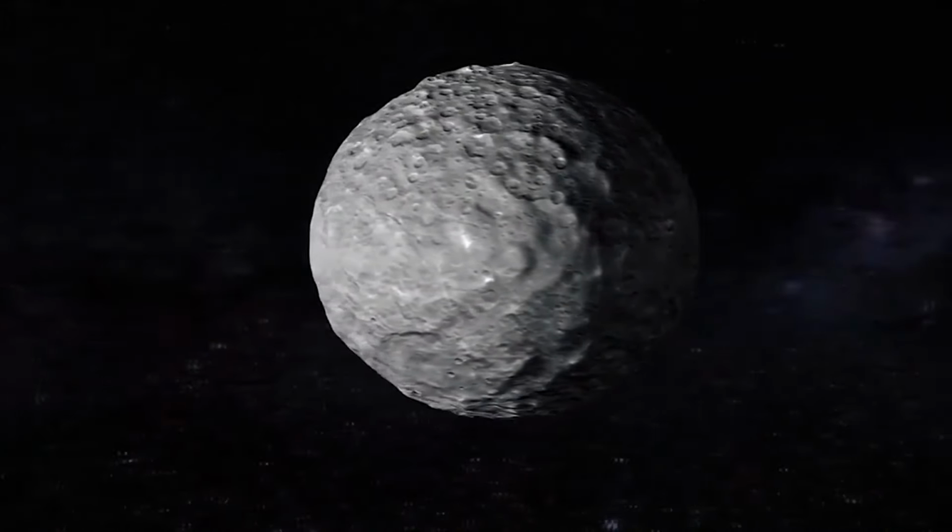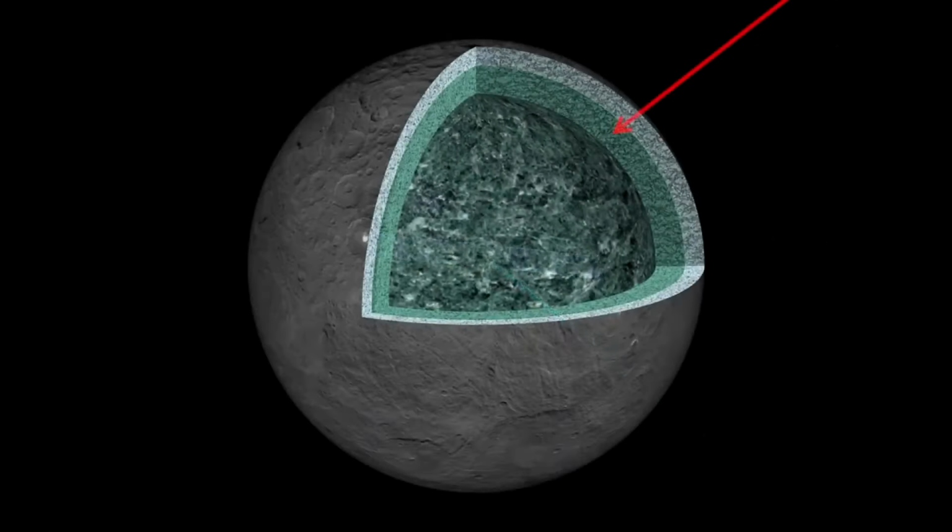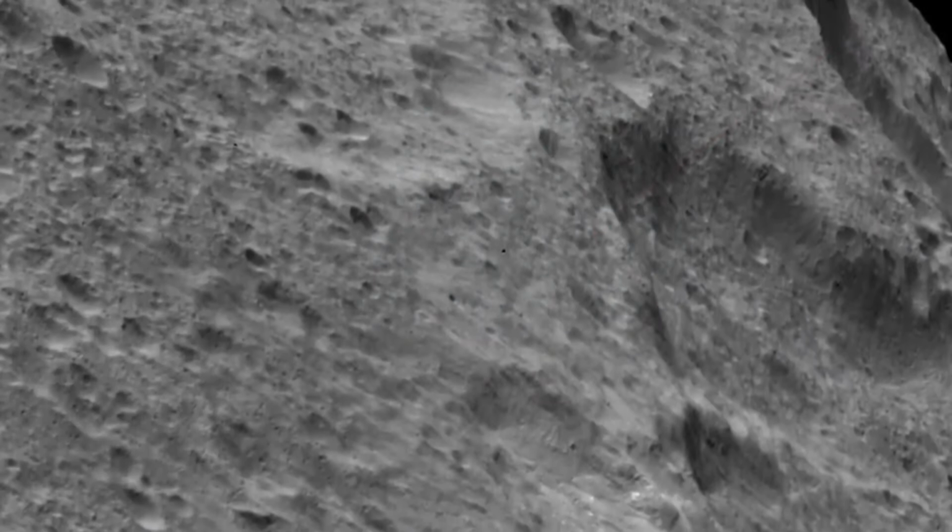Dawn also uncovered evidence of the presence of clathrate hydrates, a gas trapped in the crystalline structure of the water molecules that makes the amazing strength and low crust density of Ceres possible.